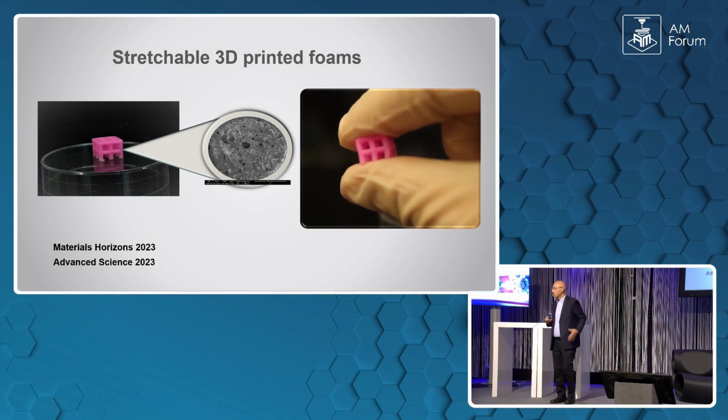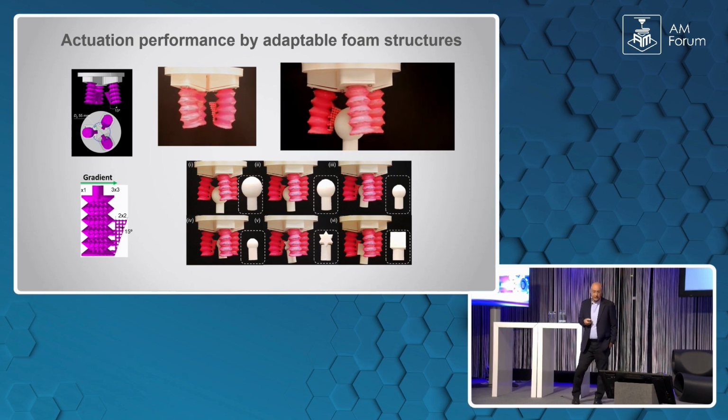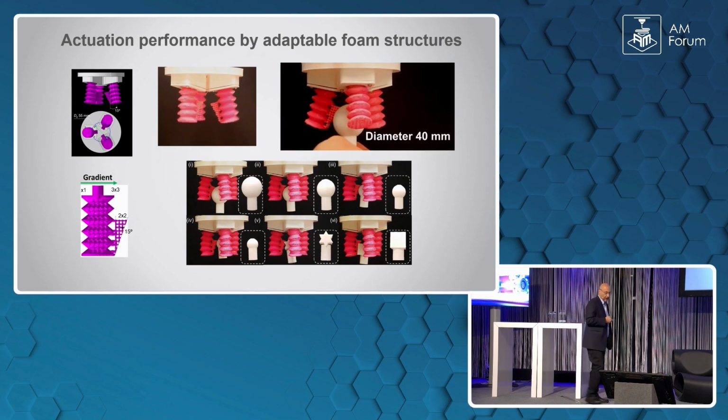You can think of applications in personal protection, rehabilitation, etc. Also, of course, for the field of soft robotics, so you can really adapt the shape to a variety of materials with different mechanical properties, etc.